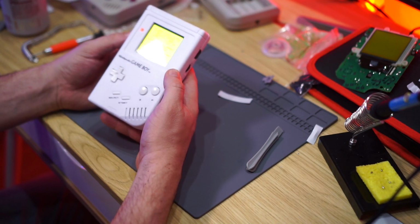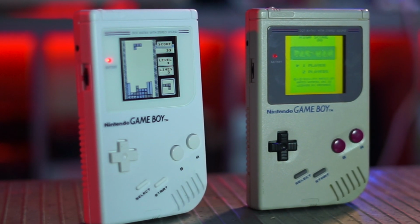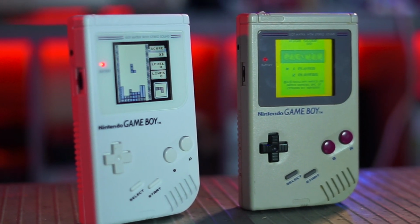And so now that I've done the process several times over and over, I could probably knock it all out in under an hour from front to back. And if you're a tinkerer like I am, go for it. It's fun. It's not that hard. It's not even that expensive. I have some links down below for some of the parts that you would need. So if you have an old Game Boy and you want to bring it some new life, have at it.